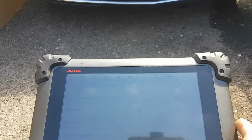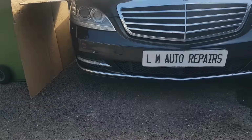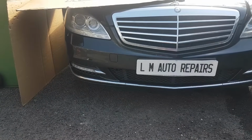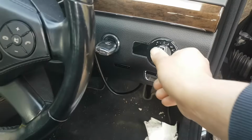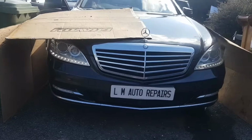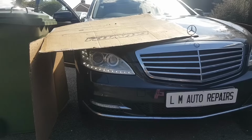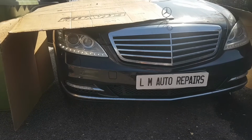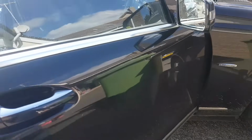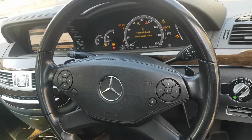So let's now come out of this and turn the actual switch on and see exactly what comes on. Okay, that's off, that's off. If I come out of this, it should turn everything off. Yes, it did, so everything is off. Okay, so let's turn on the side lights. Let me see what comes on. So everything is on. So why is it giving me a fault? Left and right side marker lamp.